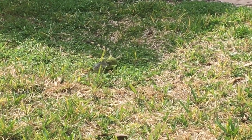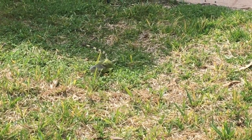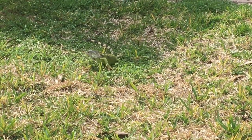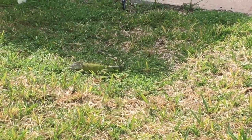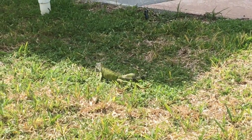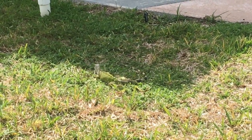The locals I talked to were not fond of them. They deemed them a nuisance, defecating everywhere and getting into the gardens. They are mostly herbivorous, but their mouths, claws, and tails can be formidable weapons.